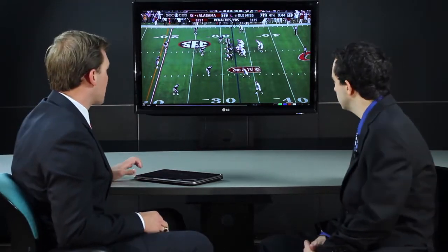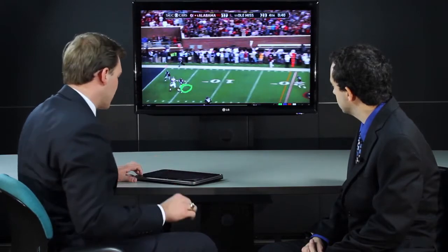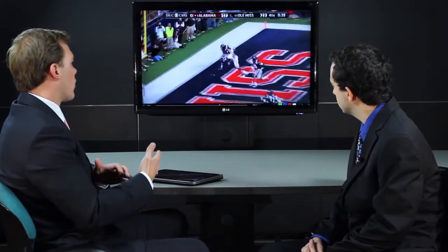We'll see Blake dropping back, and we have the vertical read right here, throwing it downfield. He does a good job of reading the safety because OJ has a step on the safety right here. It's just a corner that falls over top and makes a really good play to come up with the interception and seal the game for Ole Miss.